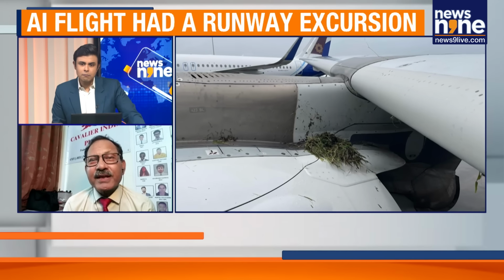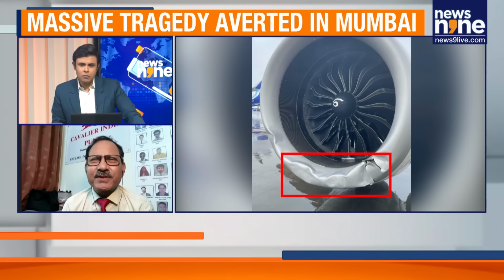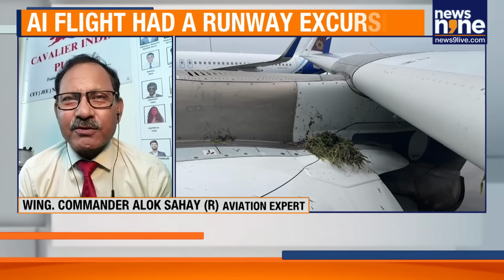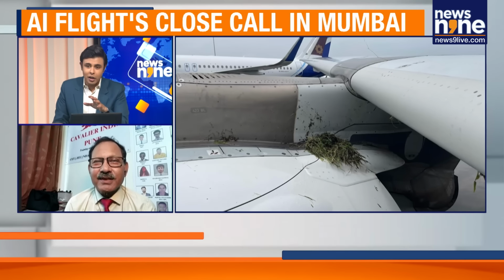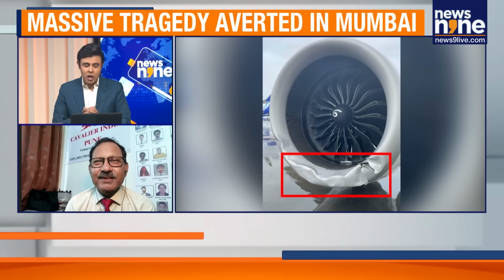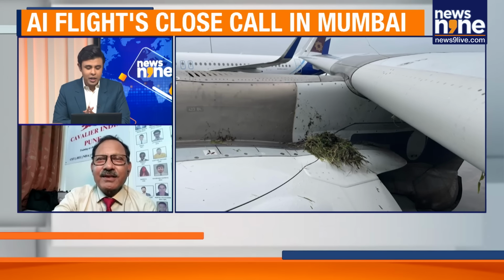So it depends where it has veered off. If it veered off at a later stage, the speed would be very less, could be 60-70 kilometers. But if it is in the beginning, closer to the touchdown, then the speed would be much faster, and then the veering off is very dangerous. An engine and a turbine of that size, I think 70 kilometers of speed would have been good enough for it to catch flames and go up in a complete blast of smoke. So, fortunately, all the passengers and the crew disembarked safely, and that's a good thing that's happened.